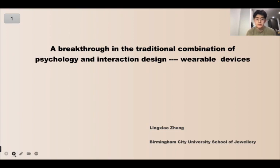I am an MA student from Birmingham City University, School of Jewellery. My major is jewellery and related products. I have been studying art and design for almost 5 to 6 years. Today, I will give you a presentation about my paper theme: A breakthrough in the traditional combination of psychology and interaction design, the wearable devices.